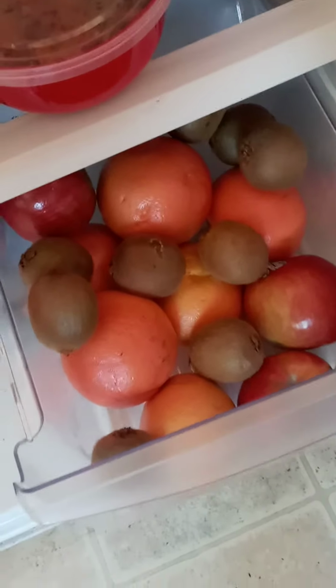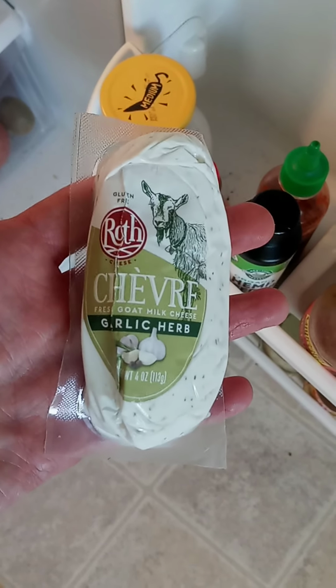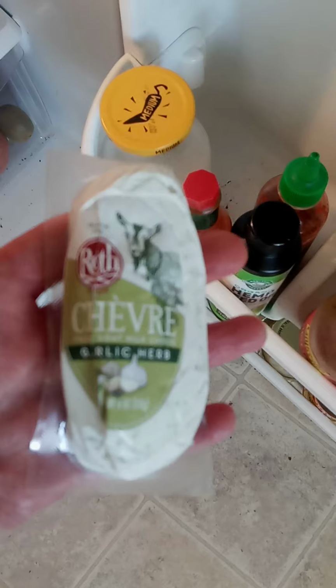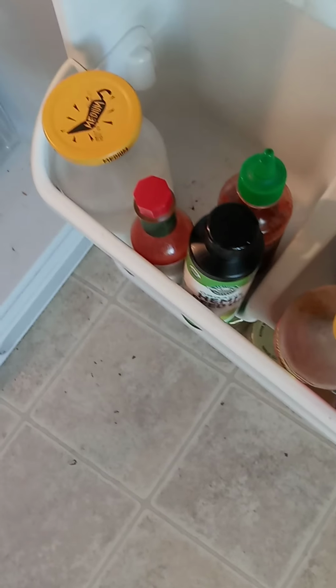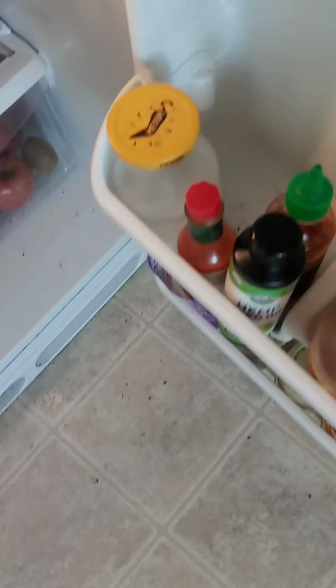But then some exceptions: I eat goat's cheese. It's non-inflammatory. It's the most healthy cheese in the world. And it happens to be lower in sodium than any kind of cheese. So I'll just have a little bit of that. You need some sodium. Coconut milk.